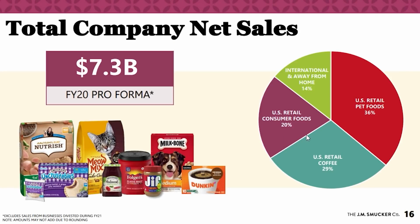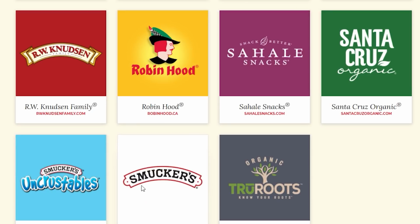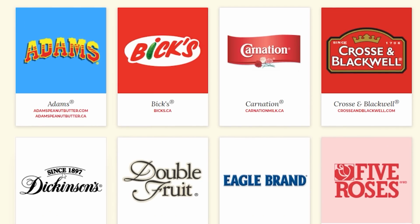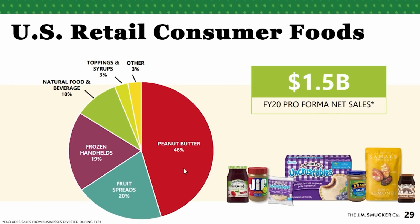Consumer foods is 20% of their net sales. It includes brands like Jif Peanut Butter, Smucker's, Smucker's Uncrustables, Sahale Snacks, Santa Cruz Organic, Adams, and Dickinson's. They have number 1 market share in peanut butter at 46% and number 1 in fruit spreads at 42%. In this segment, 46% of their net sales come from peanut butter, 20% from fruit spreads, and 19% from frozen handhelds.